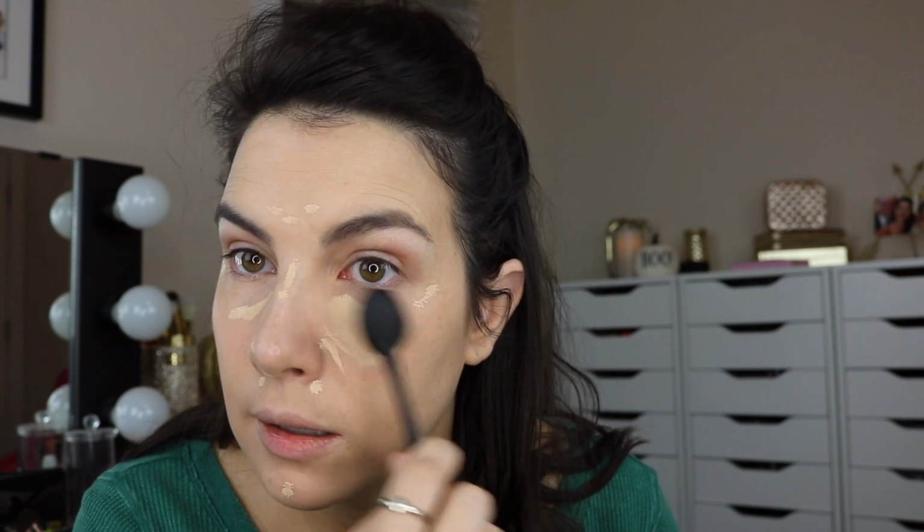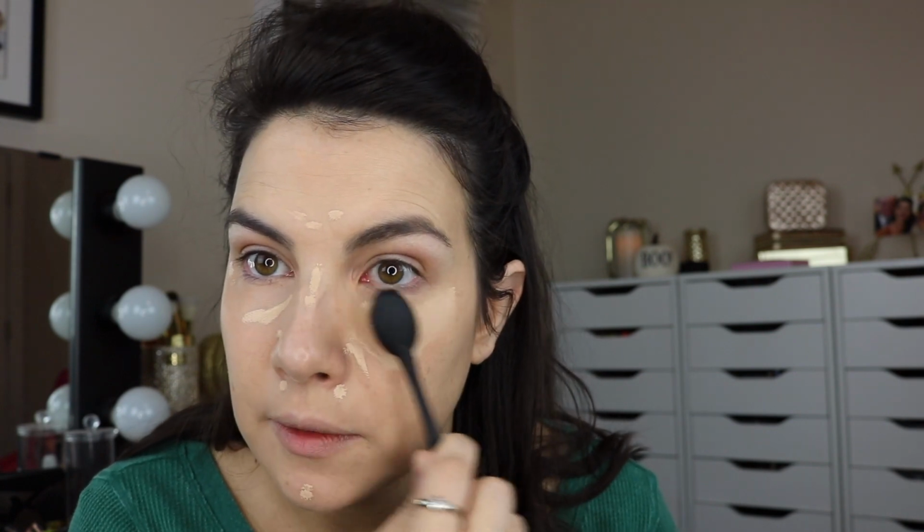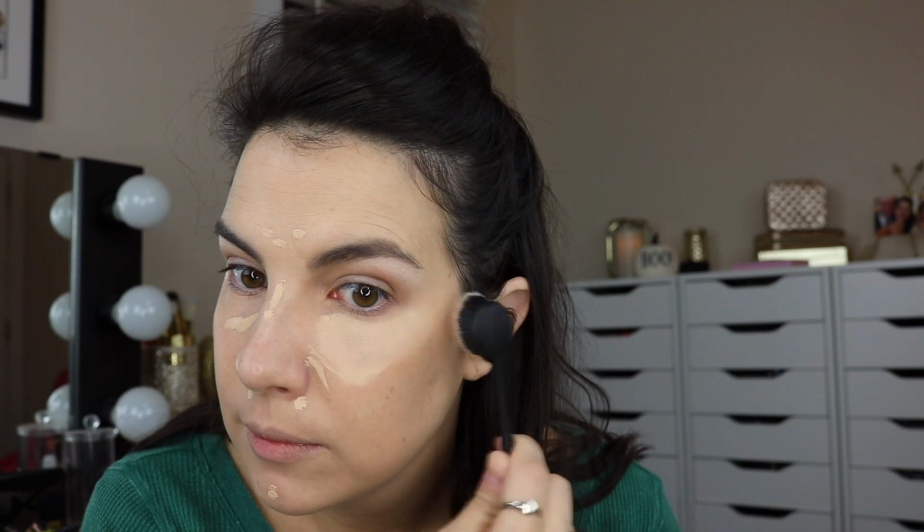So I'm blending out the erase paste. We're going to top it off with some of the Shape Tape. This is my full coverage under eye that I'm currently loving. So that helps darkness tremendously. Then I take my light medium. Doesn't take a lot. Stuff is potent. A little bit out in there, a little bit out here, and a tidbit around the nose. And then I'm going to try this brush for that as well. This is my first time using this brush with Shape Tape.